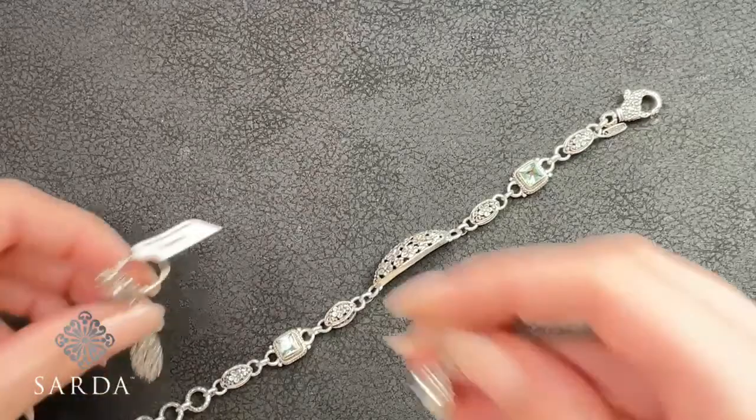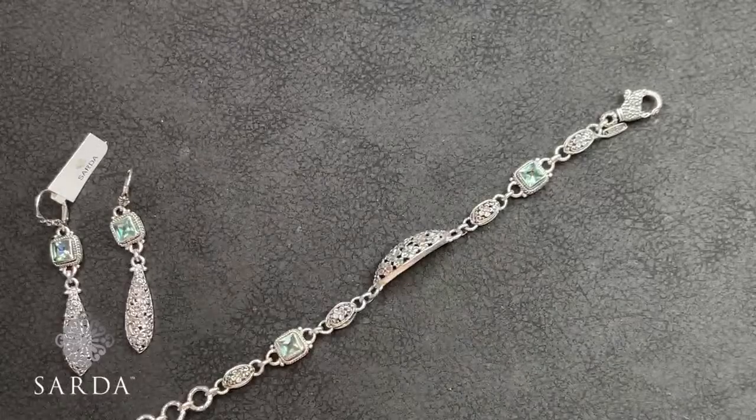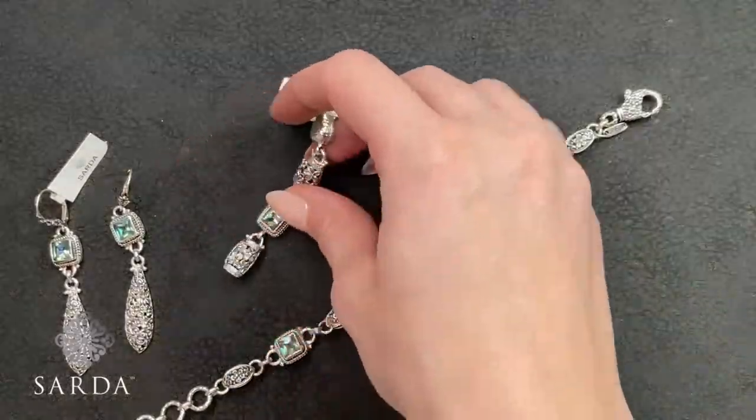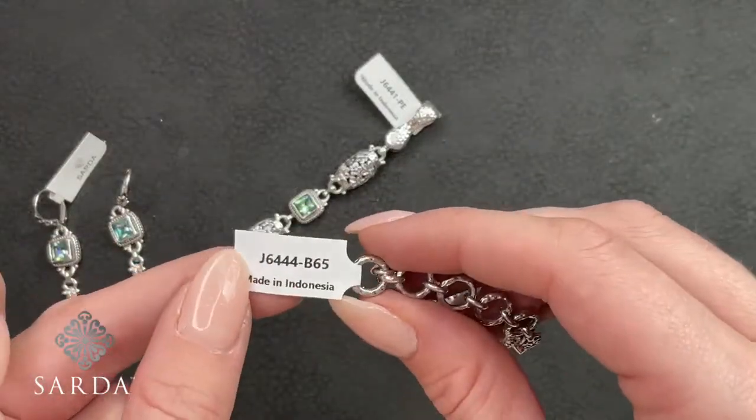How about some Bali Crush? That would be nice, right? They all love their Bali Crush. Okay, we'll kick it off with the bracelet.